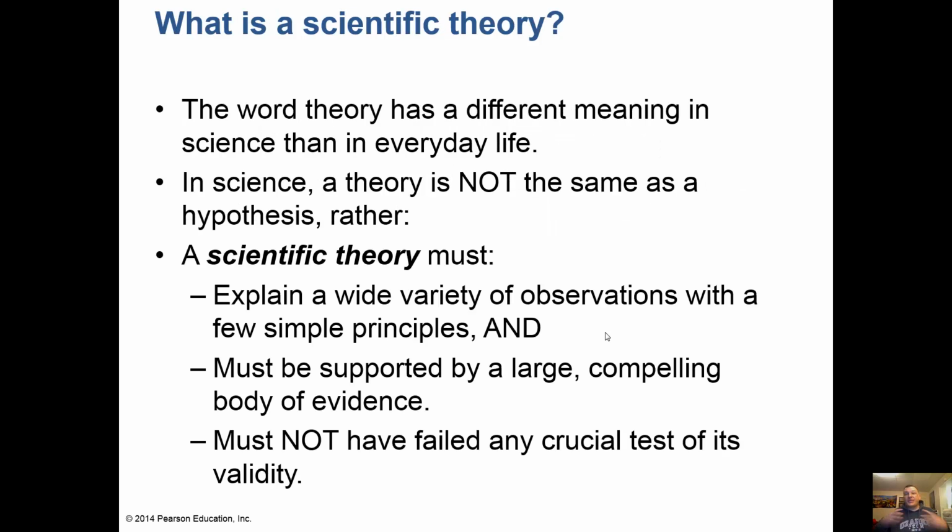So we've heard about theories and laws. One instance is the Big Bang Theory, a good guess as to how the universe was started. And then you also know about the law of gravity. So let's say what a theory is and what a law is. The word theory has a different meaning in science than in everyday life. In science, a theory is not the same as a guess, a hypothesis. What it really is, is that a scientific theory must explain a wide variety of observations with a few simple principles and must be supported by a large, compelling body of evidence. It must not have failed any crucial or critical test of its validity.